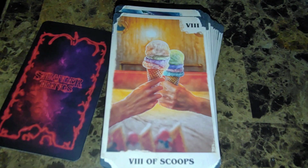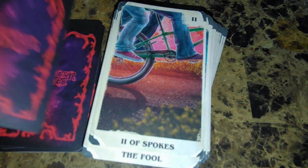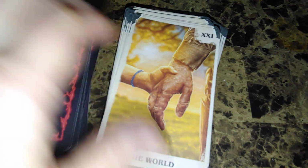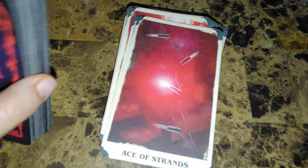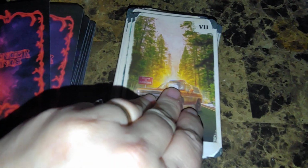Stranger Things on the back. That's cups. I think spokes are pentacles. I love it. And it looks old and cool, and it's just cool. And it was on my list. I'm like, I'm not going to spend $25, $30 on this deck. I don't even like the show. I never watched it. I can't get past the first episode. Stranger Wands. And I love this chariot.